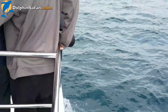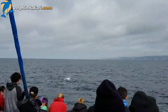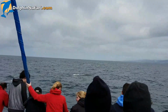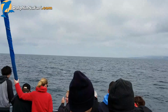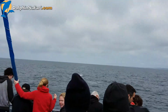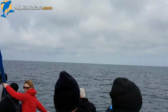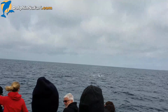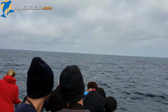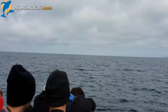These are long-beaked common dolphins. You can see these dolphins skimming across the surface here. They are actively catching fish on the surface here. These guys are pretty fast. Yeah, they can go really fast. Short distance, they can go 40 miles an hour easily. They can go 20 all day long. So they're kind of crawling. We're trying to keep up with them, and they're still really not moving very fast for them.